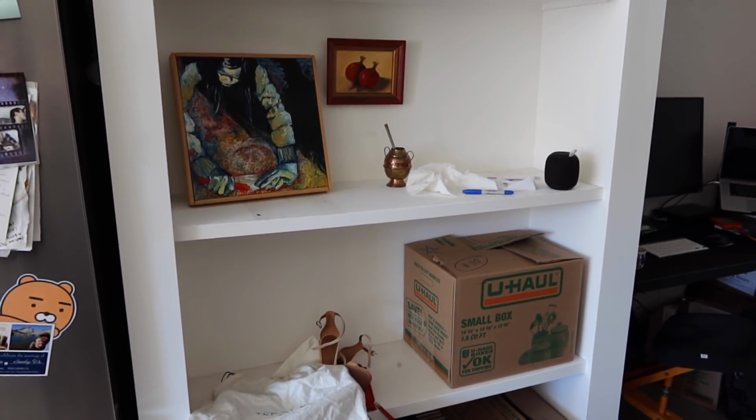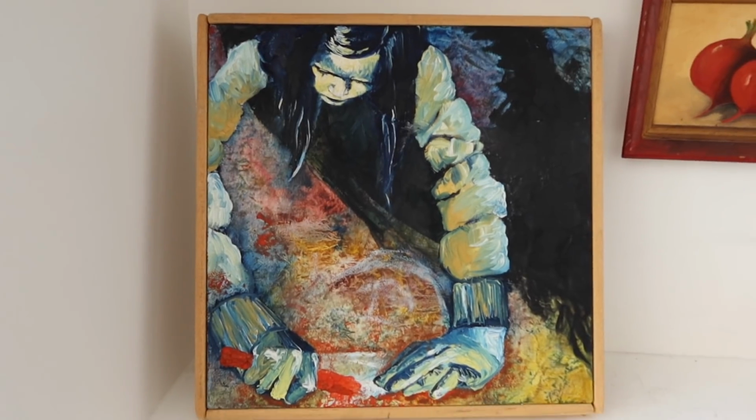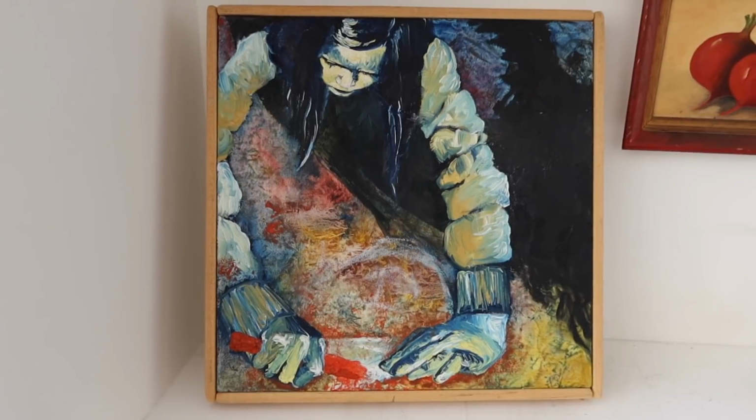I'm gonna move this dead plant. So embarrassing. This is where our record player was sitting and the records and everything like that, but it's all in boxes. This is one of my paintings, again, from when I was in art school.